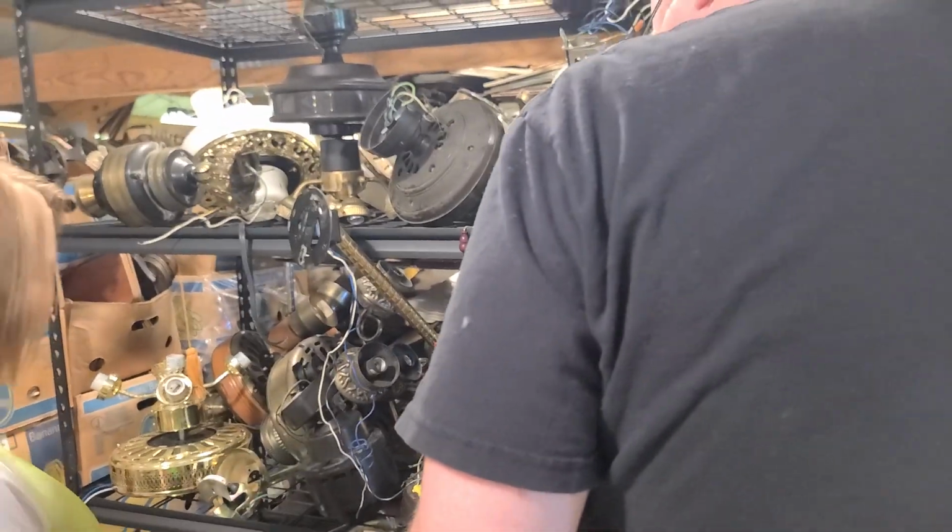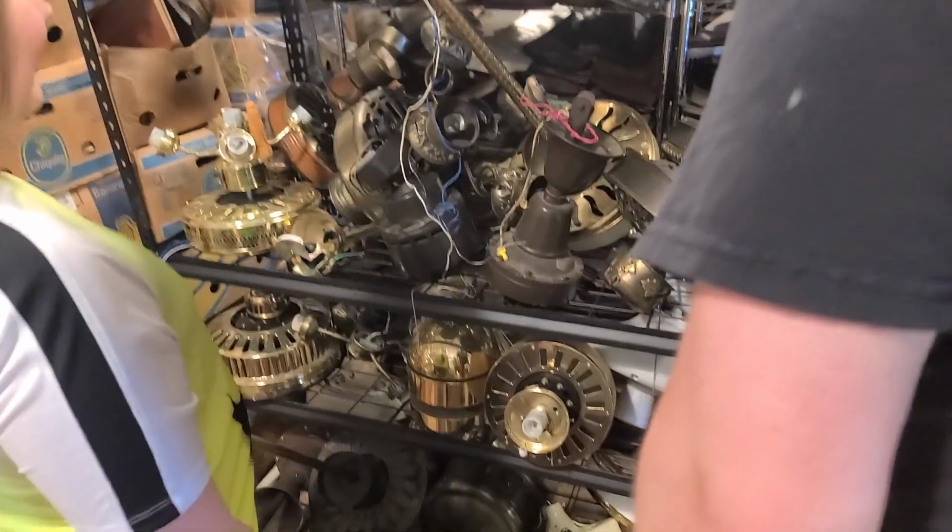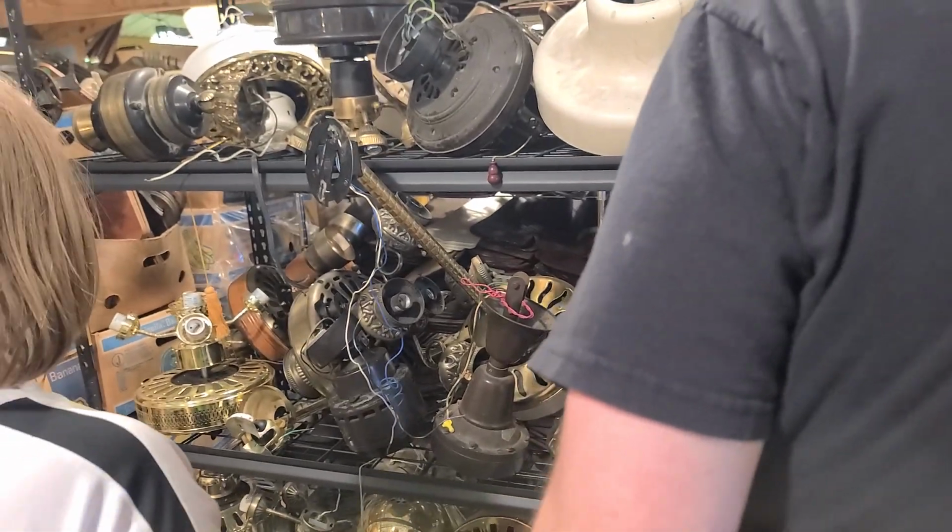It's pretty cool. Okay, well, let's see if I can. I'm not opposed to that. I know what blades are here. It's just how I store.